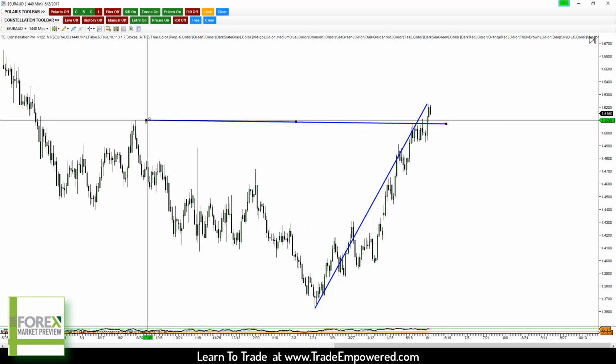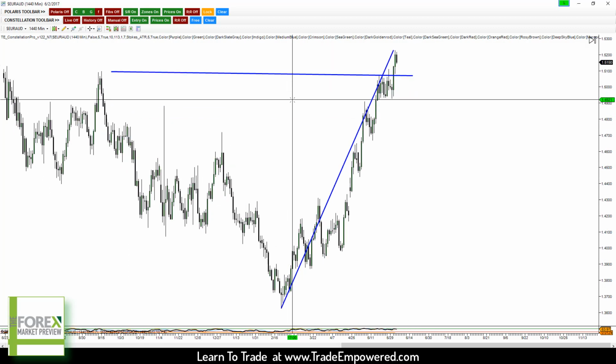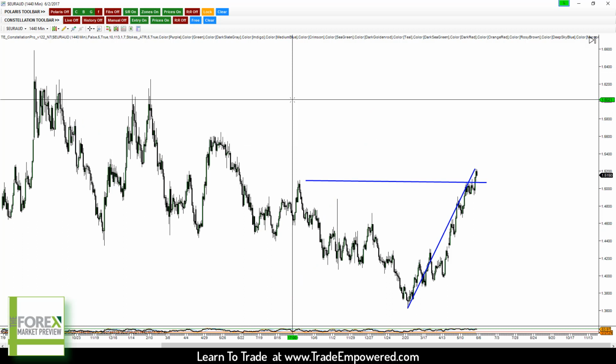And then we finally broke and closed above our previous structure high. So we have the higher high, higher close, which tells my mind to think for bullish opportunities, where the path of less resistance is to continue higher versus continue lower.